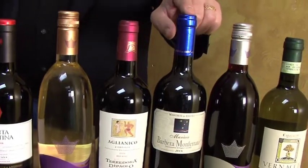One of my favorites, Barbera. Barbera is a great variety. It really excels in Piedmont. If you like pasta, you like pizza, anything with red tomato sauce, this is mine. I fell in love with this, especially with New Year's Eve Bagna Cauda.